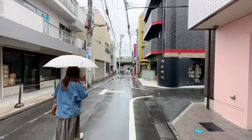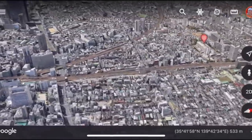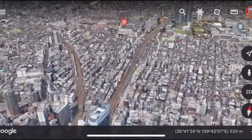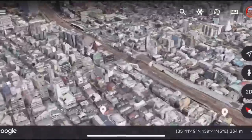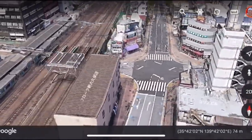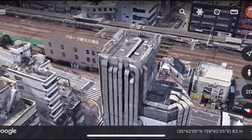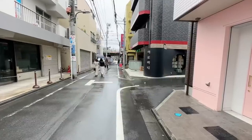Let me give you a bird's eye view of this area while I can. You see Shinjuku on the left side, going over that new skyscraper in Kabukicho. And right in the center of your screen, although it's hard to see, that's Shin-Okubo, yeah, right there. And there's the station that we came out of right there. It might be the other side of it. But that gives you kind of an overview of the neighborhood. It's very close to Shinjuku.